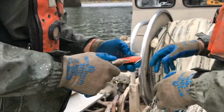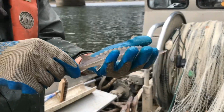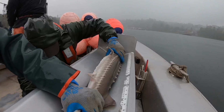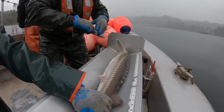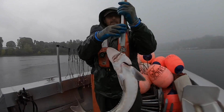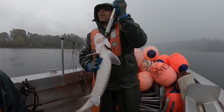ODFW sturgeon crew also survey young of the year with gill nets, which, with this survey, covers most age classes of sturgeon. Correct. This survey is just one of many projects funded by the Sportfish Restoration Fund, and it ensures that sturgeon can remain one of the most popular fishing experiences in the Pacific Northwest for many years to come.